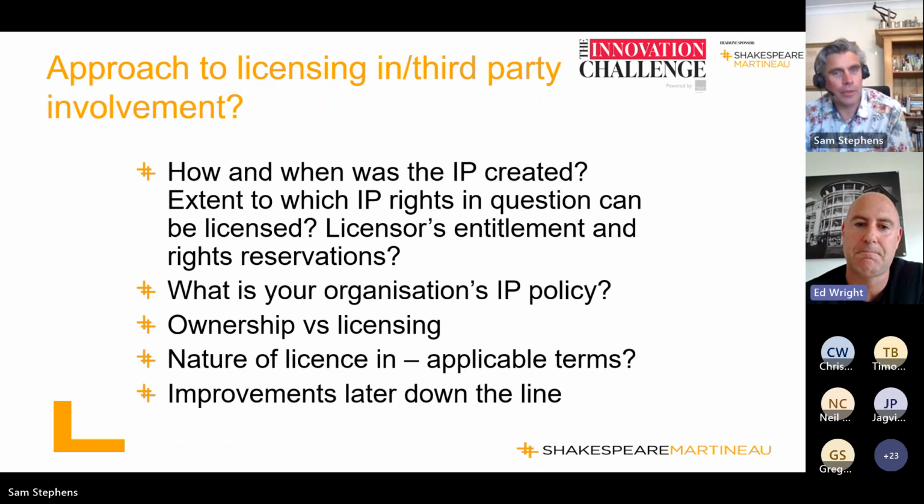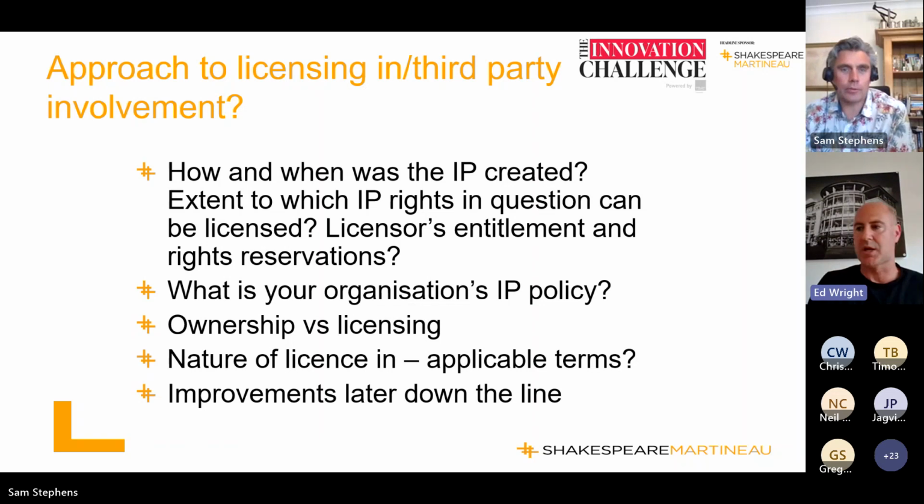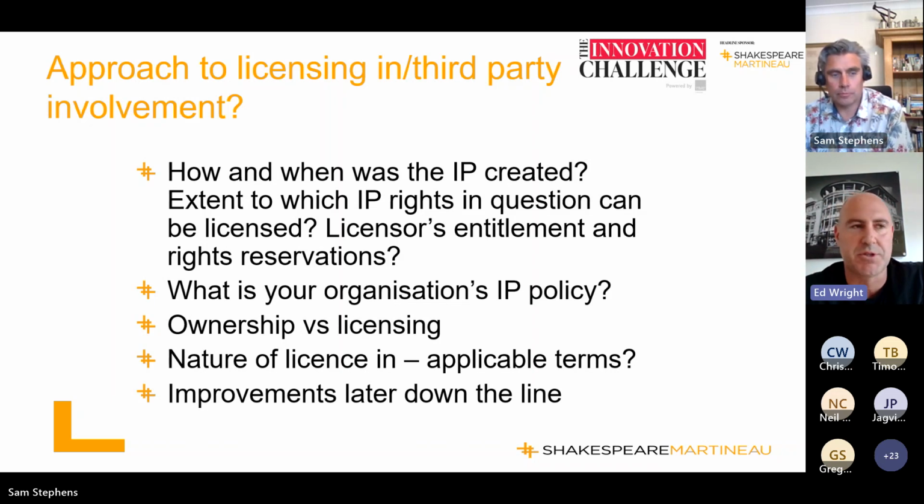But equally, you need to think about this idea. We'll come to it in a minute, but this idea of what gets developed and the concept of improvements. Even if you're tasking someone quite clearly and crisply with just a manufacturing proposition, for example, they may well uncover certain things in the course of that with their know-how and expertise that actually amount to improvements, and who then becomes the owner of those? So it's always a consideration in any environment where a third party involvement is needed.